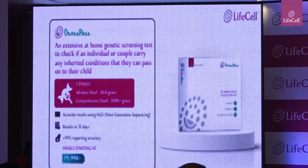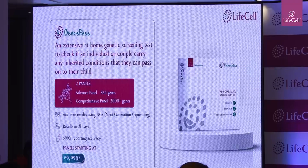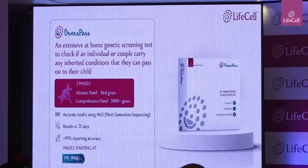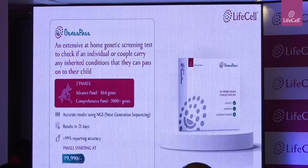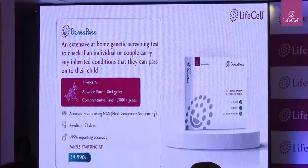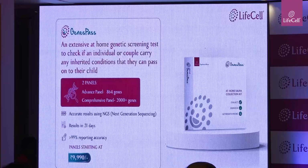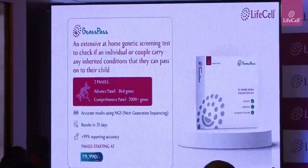So to detect that, we have this GeneSPAS testing, which tests more than 2,000 genes in an individual, and we give them the reports in 21 days. Again, the reports are very easy to understand, because a lot of medical terms are used. So we have given a complete glossary, which simplifies things for the layman to understand. And our reports are smart reports and visually appealing as well. So that's how we have curated the GeneSPAS carrier screening test, which uses a saliva sample for the testing.